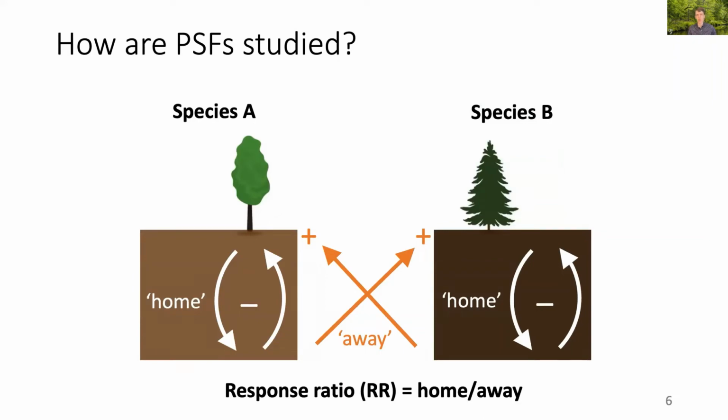And so how these are studied, we quantify PSFs by quite simply growing trees. So in this case, species A, we grow it in its own soil and compare its performance to being grown in away soil from another species. This would be one way to get at PSFs. And then, simply we look at the ratio of those responses, whether it's growth or survival, and we can get an understanding, in this case, of what effect the species-specific biota has on, say, species A, and likewise, if we do the same sort of contrast, species B.